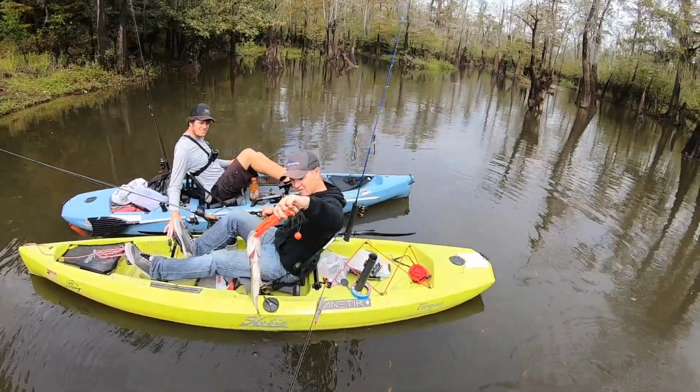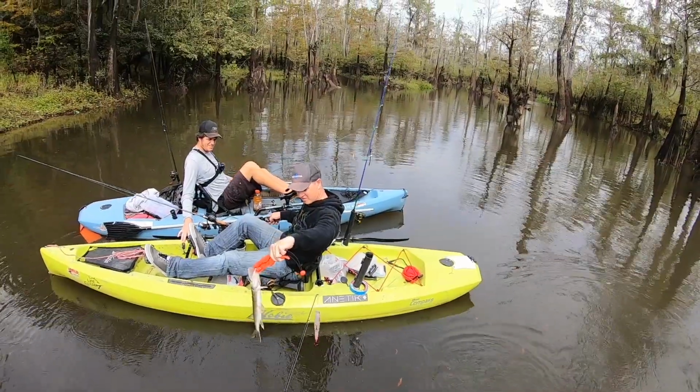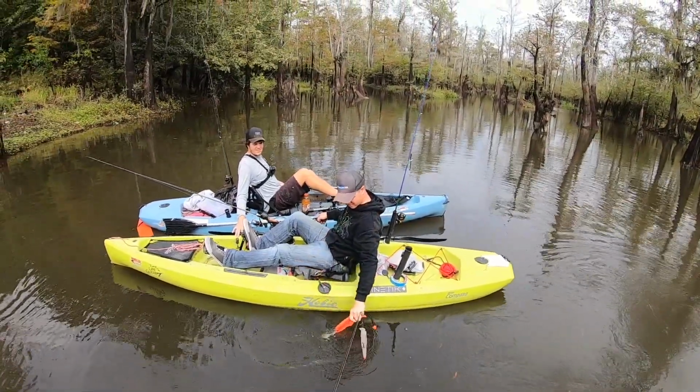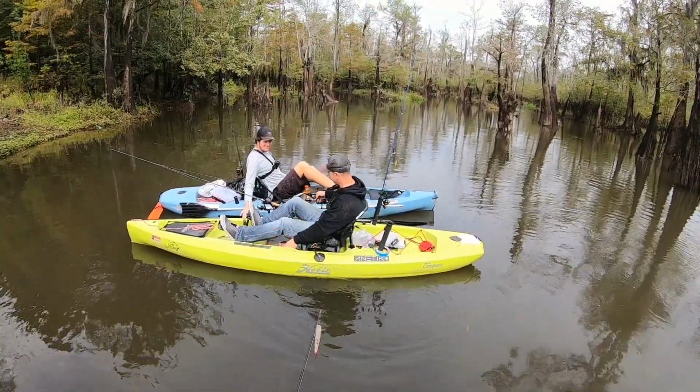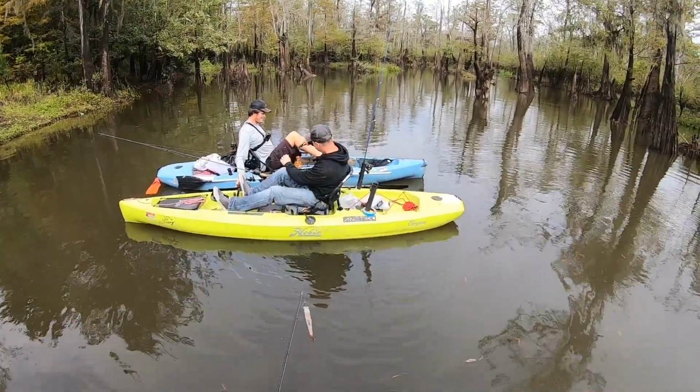There's old Nathan, real-time kayak fishing with a pretty decent pickerel. Dean at Fishing with Dean. We out here catching them pickerel today.